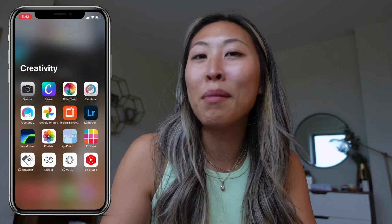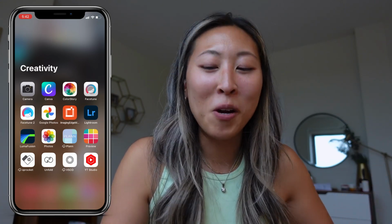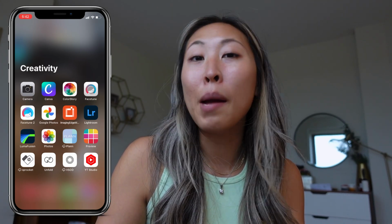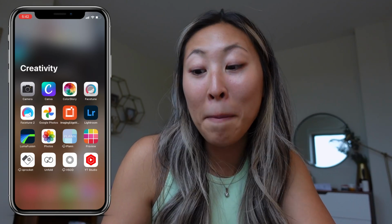I could actually send myself pictures through this app, so I don't really use it that much just because I don't take pictures on my Sony ZV-1 camera, but if I did, I could just send them to myself via Bluetooth on this app. LumaFusion is the app that I have on my iPad to edit all of my YouTube videos, but I guess they have a phone version. I've never used it before. I'm not really sure why it's on there, but it is.